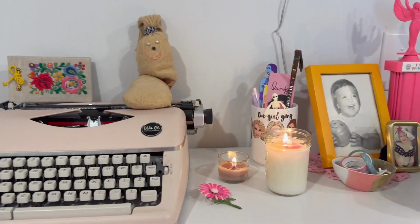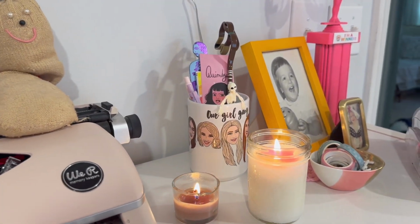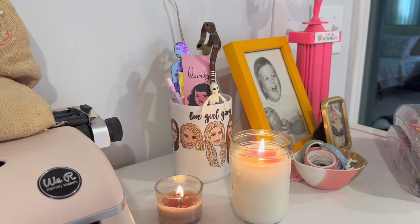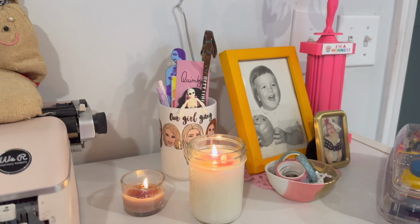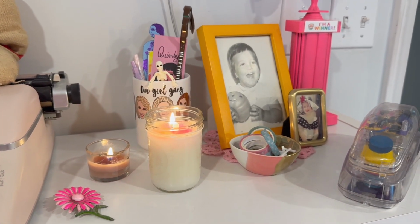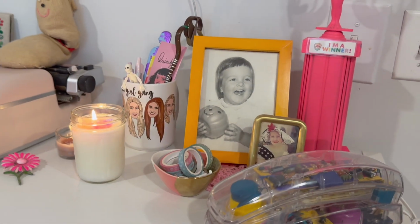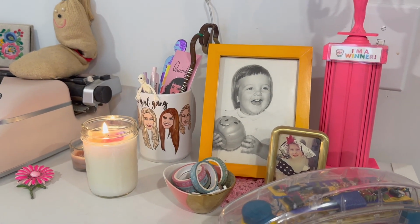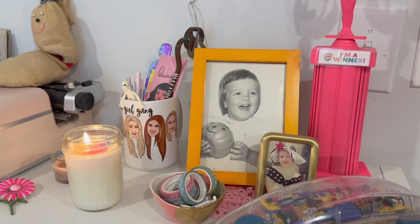As you keep going, I have a really cute coffee mug that has some of my besties on there from my little bachelorette weekend from years ago. I do have bookmarks and other goodies in there, some candles, and there is a really cute picture of, let's get out of the light, a really cute picture there of my mom when she was a baby. I love that she's holding that pumpkin. And then also a little picture of me.